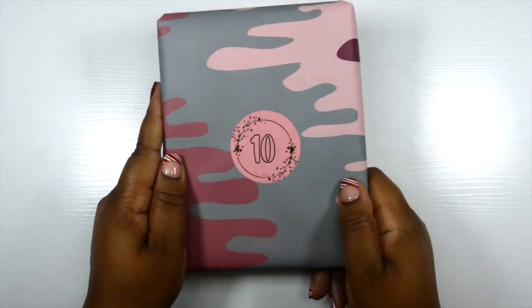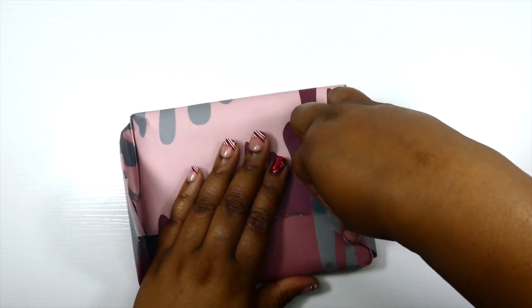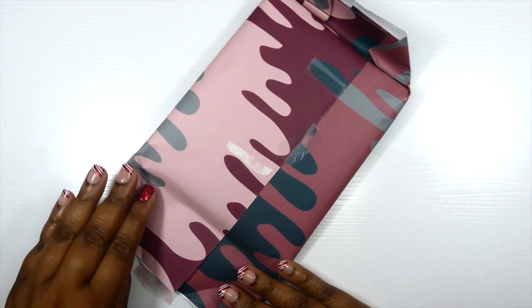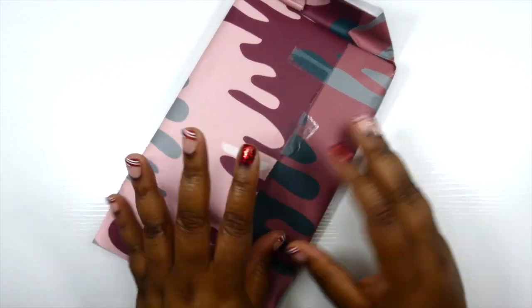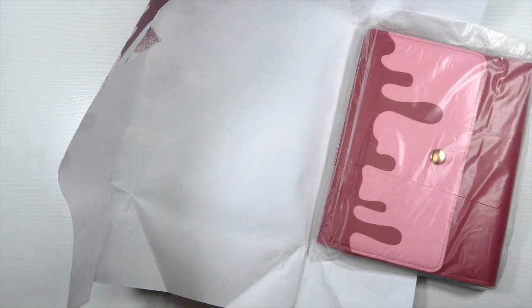All right, y'all, let's go into day 10. This one is fairly big, y'all, and I love this paper, and I'm gonna try to save it as best I can. Oh yeah, that's not happening. Okay, got to be difficult. I understand. Y'all, what's in it? Okay, open it up. No, you didn't. Yes, the fuck she did.